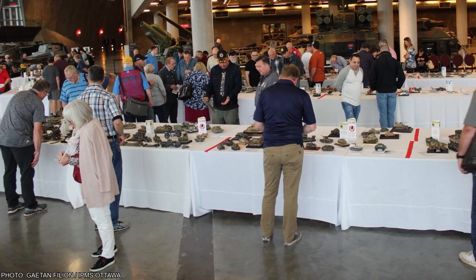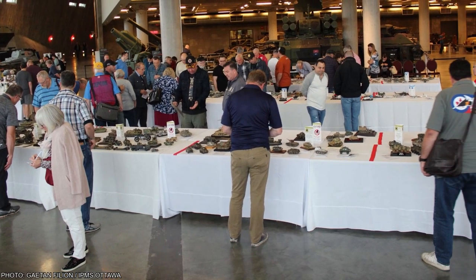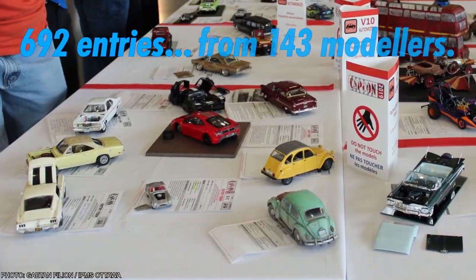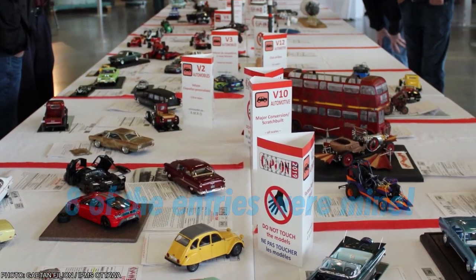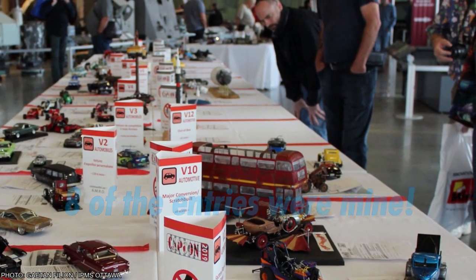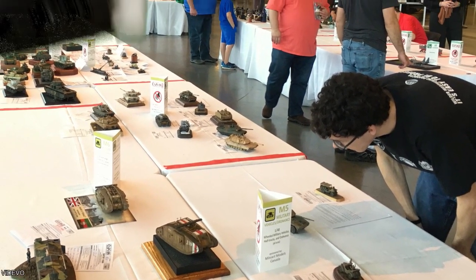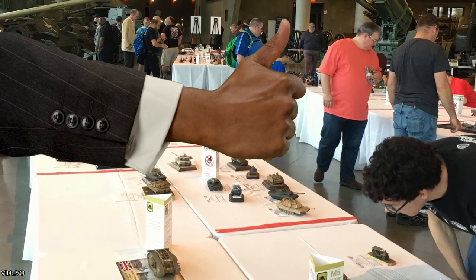According to the IPMS Ottawa website, CAPCON 2019 featured 692 entries from 143 modelers. That included my 8 entries. For a relatively small city like Ottawa, that's a huge turnout. Good job, IPMS Ottawa.